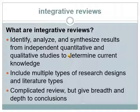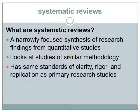What are integrative reviews? They identify, analyze, and synthesize results from independent quantitative or qualitative studies to determine current knowledge. Integrative reviews include multiple types of research designs and literature types. Integrative reviews are complicated reviews but give breadth and depth to conclusions. Another source for EBP is systematic reviews.